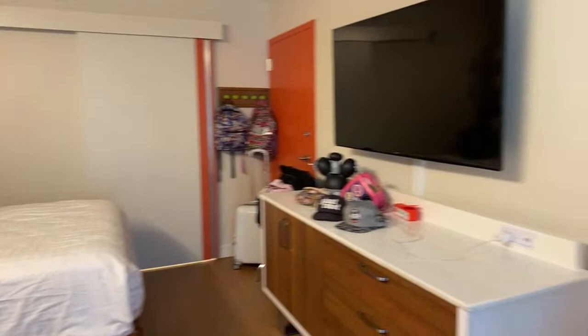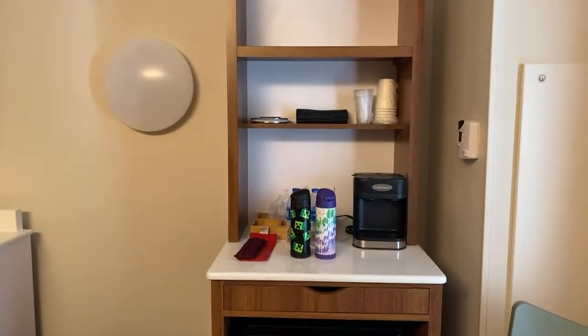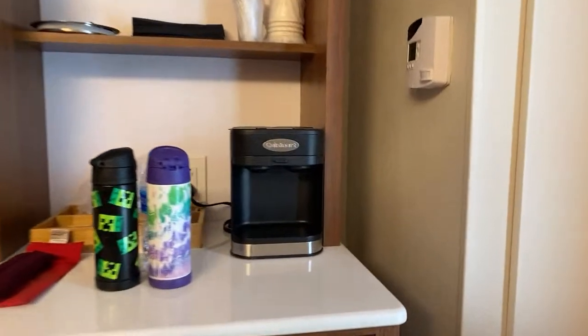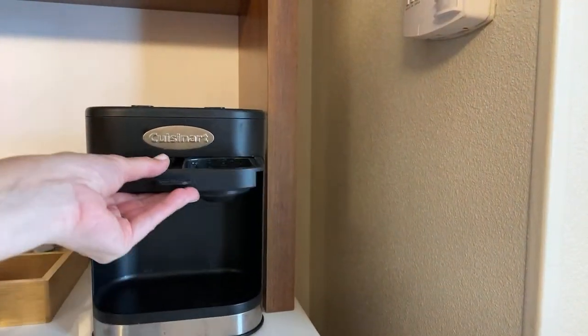And then it's a great use of space. So even though it's a really small room, you can see there's a lot of storage. Up here, there's some shelves for your food. There's a little coffee maker. It's interesting. It's a Cuisinart, but it does single pod drinks. That's my old coffee, sorry.